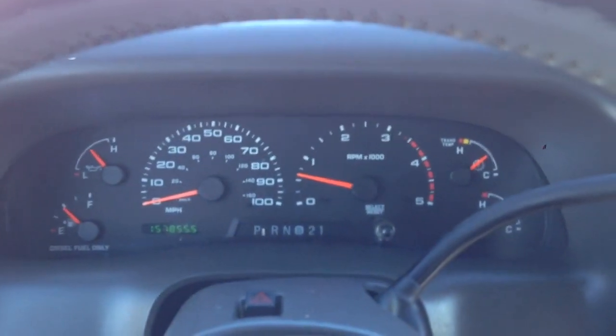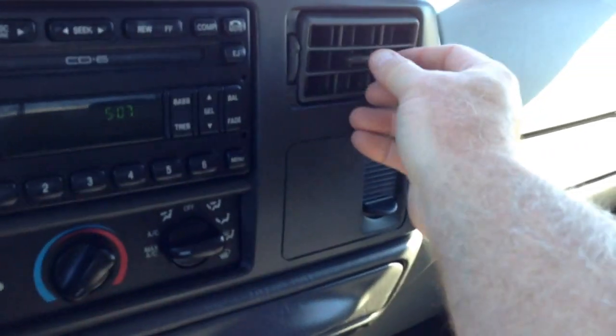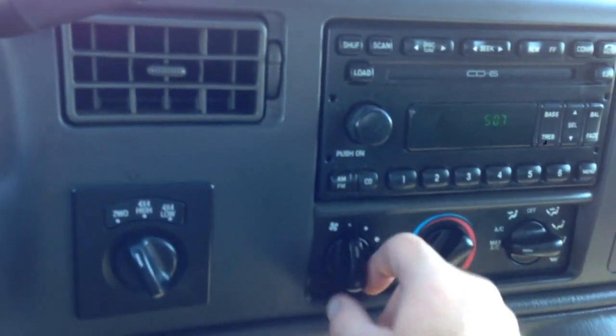I don't want to rub it in, but it's about 88 degrees today in Tucson, and it's about 0 on the East Coast right now. So you can live vicariously through me. The air is blowing ice cold. That works. Everything's working there.